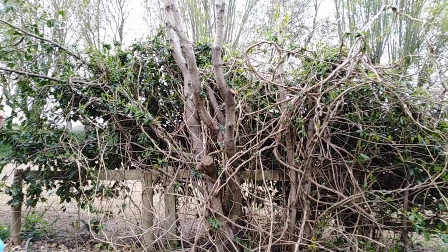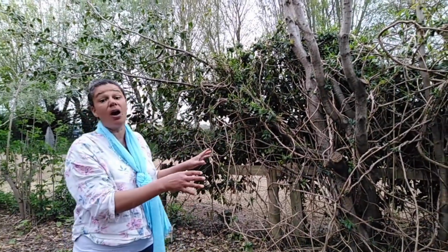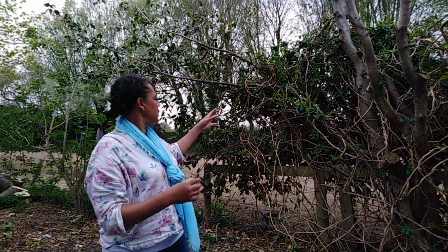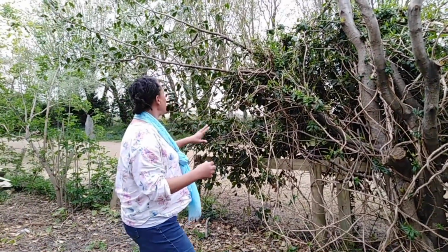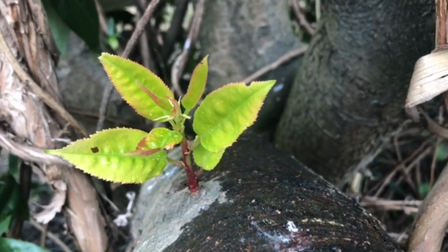So I cut it back a little bit. This was only really half of what needed to be done, but I decided I didn't want to be too drastic in case I killed the whole lot. But you can see that the honeysuckle is absolutely fine. It's coming back, no problem at all. And so, as we can see, is the Prunus lusitanica. You can see the shoots coming through.